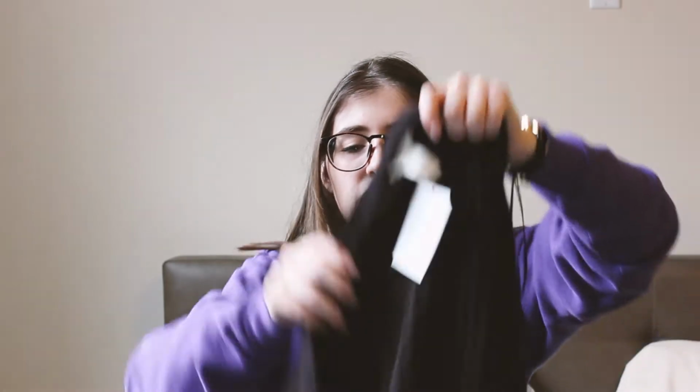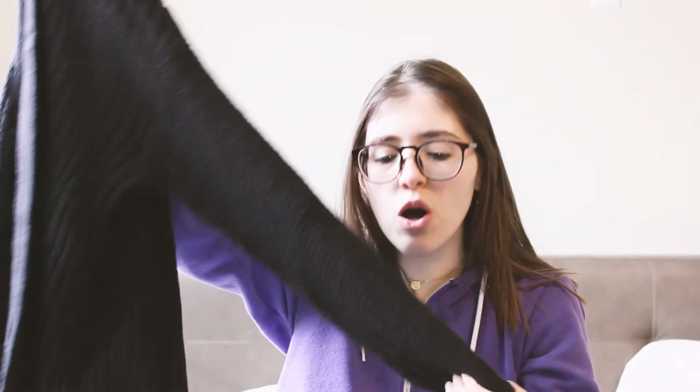First thing I got is this black cardigan, and I actually do not have a black knit cardigan. I've been looking for one for so long. I was so happy I found this for $10, regularly $35, on sale for $10, and it's just a giant black knit cardigan. The only thing is this is so staticky.